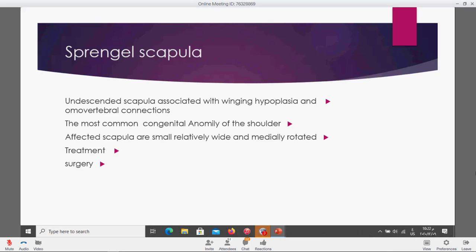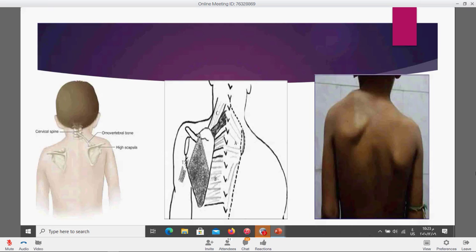It's the most common congenital anomaly of this kind. Treatment is almost always surgery. We bring it down, cut the omovertebral bar, and bring it down with all the muscle connections; we cut all the muscle connections and lower it, it stabilizes and there is no problem. Usually a successful surgery. And this is the omovertebral bone or bar and the Sprengel's scapula.